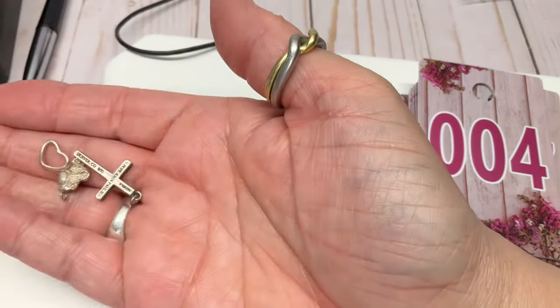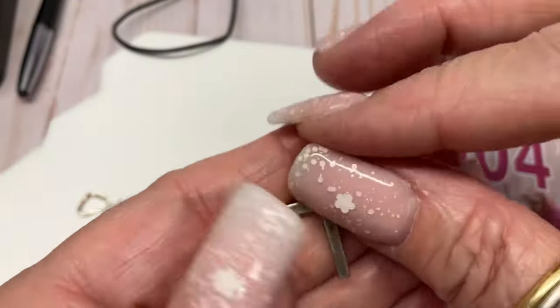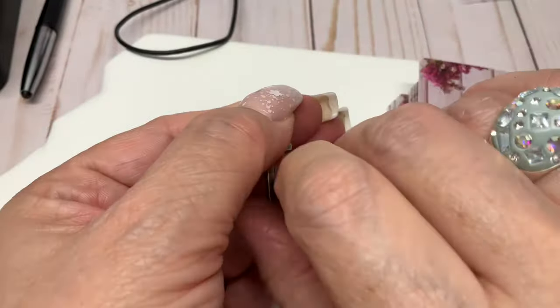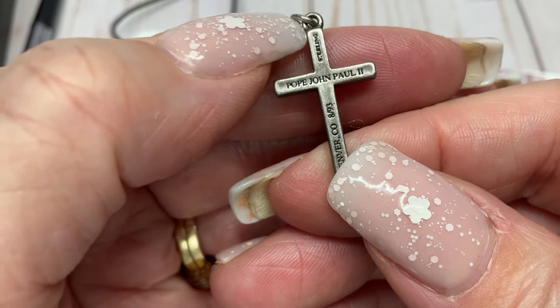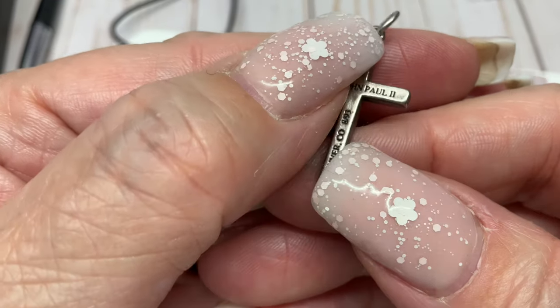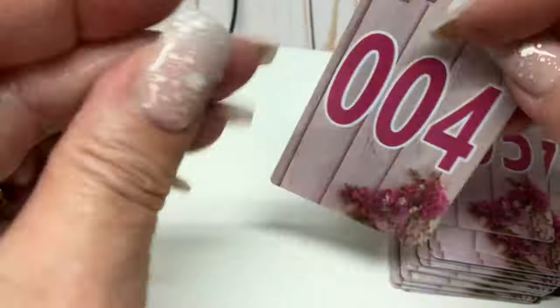I got some charms and stuff. Okay, so I have a cross pendant. Fuzz from the box. There we go. Pope John Paul II, Sterling, Denver, Colorado, $8.93. Okay, let's go $12 on that.